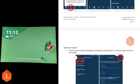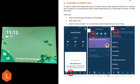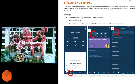From there, that's already in your contacts list. So now you can place a video call through Alexa. Again, you can use the app to place the video call, or a device with a camera, such as the Echo Show. So if you can use the Echo Show, I'll show you it on there first.